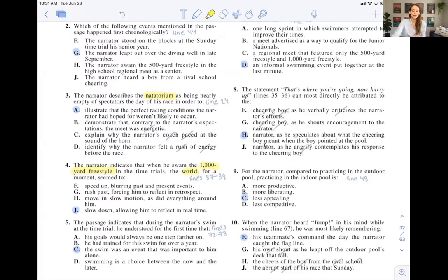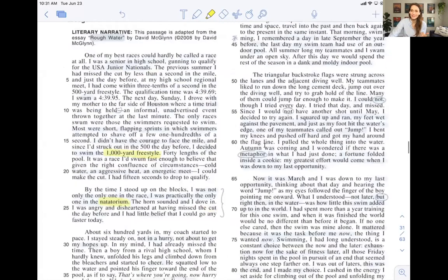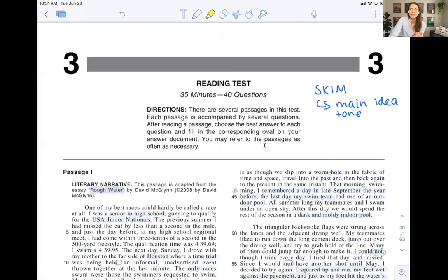So remember, we can skim a passage or read it really quickly, look for our main idea and our tone by looking for words of contrast like but, however, although, despite, looking at punctuation like dashes or semicolons or quotes, anything italicized if it's not all over the passage.